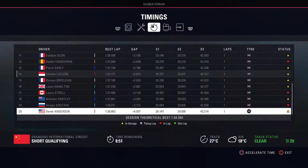Sergey is on another flyer. I need to gain another second. Now I just need to be quicker in the slower sections. I've been a little bit struggling in those areas. Like I said, I haven't been consistent enough.